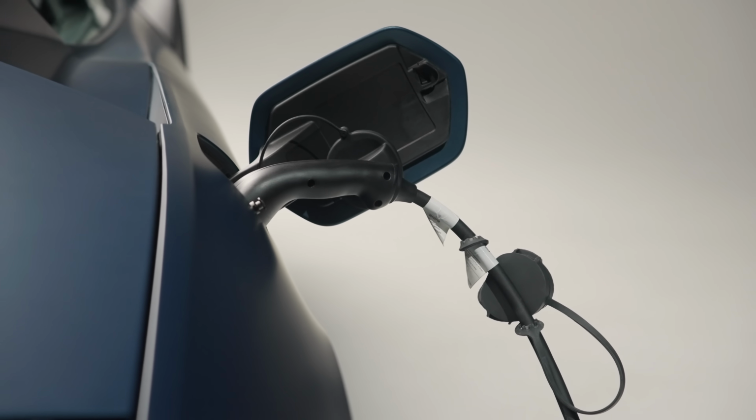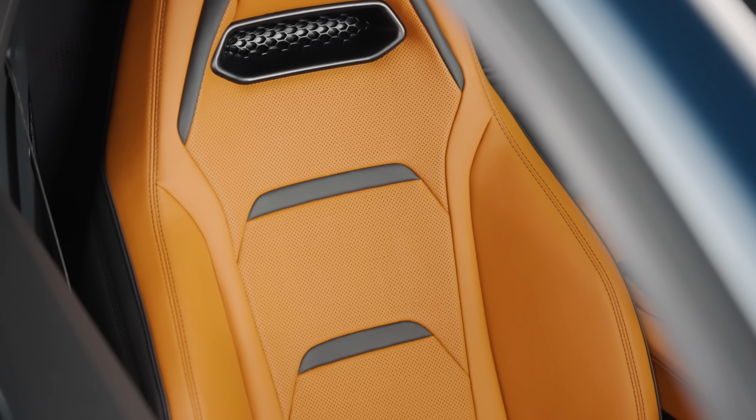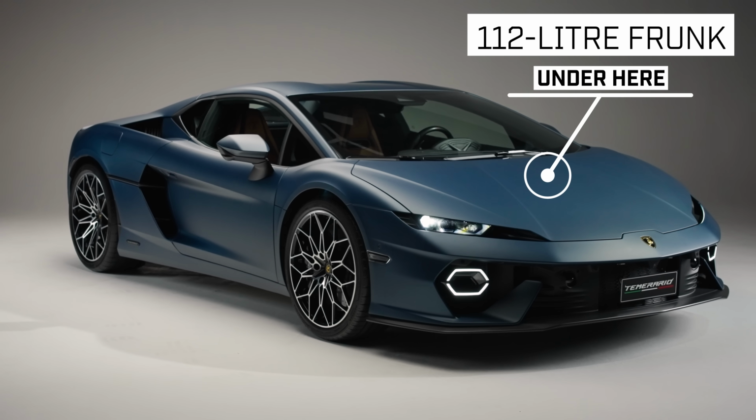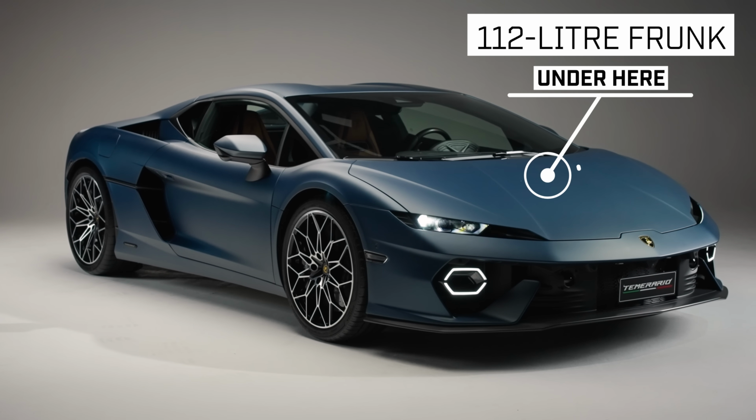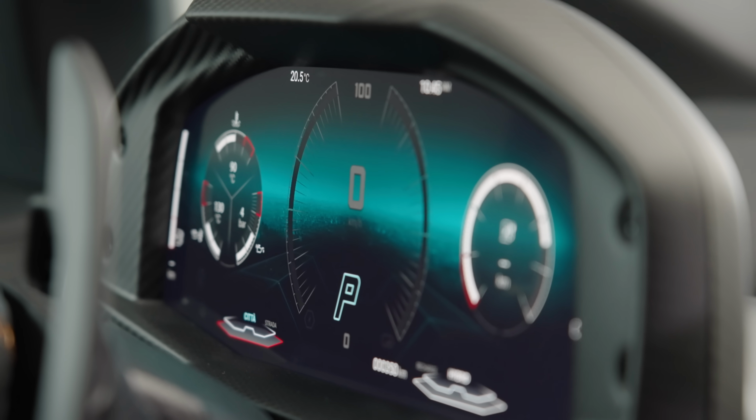So it's basically a Toyota Prius plug-in, right? And that's not all. It's also more practical than before, with proper space for two. It's bigger inside than the Huracán, and it has decent storage in the 112 litre front boot and behind the seats. There's also a lot to take in with the Temerario in terms of new tech.